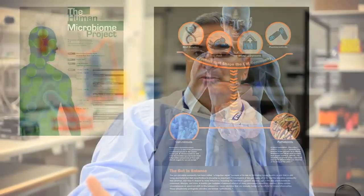And why is this important? Because looking at human beings as ecosystems that contain many collaborating and competing species is important for the future health of humanity. Therefore, studying the colonization of the human gut has important research correlates to health.